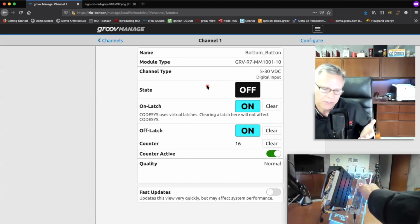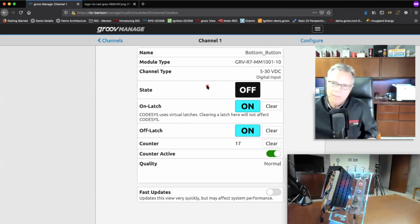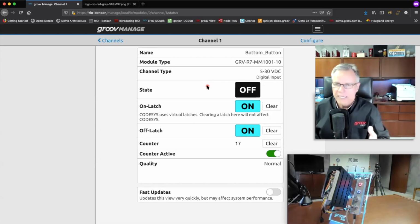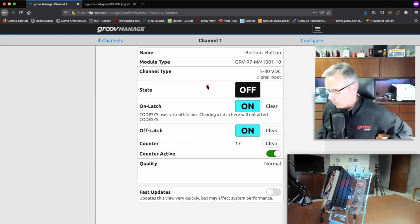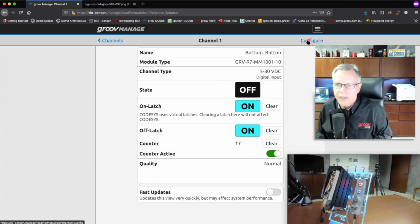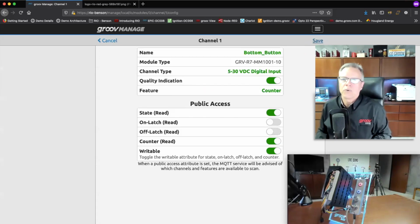So essentially what I'm doing is checking my wiring, making sure that everything is wired up properly. If it wasn't, I may flip on over to the IO reference and confirm that I have it wired up properly. But indeed I do, which is terrific. But how did this particular channel get configured? Well, that's what the configure button here is for. So we'll click on that.